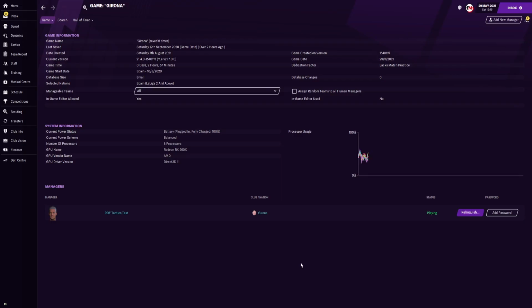Though this save is not very interesting, as you can see the database size is small, with selected nations. We only got the Spanish League and La Liga 2 and above, but this save will be downloadable for you guys if you want to open up the save and check how I got the results, how I set up training and all that good stuff.